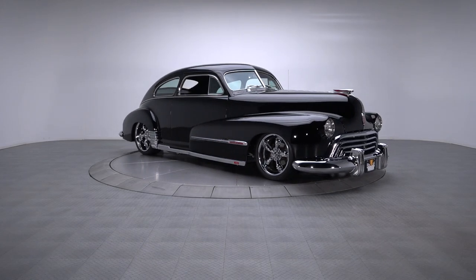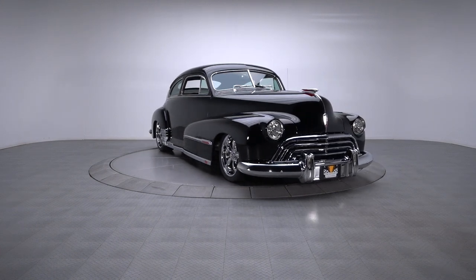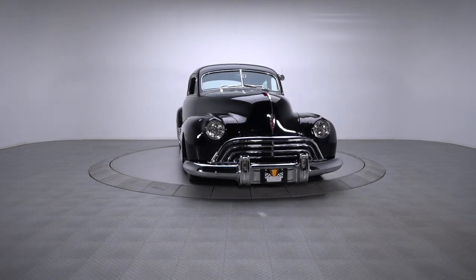Stylish and alluring, this striking custom is a bellwether of street rod creativity. Why not step up to something different?